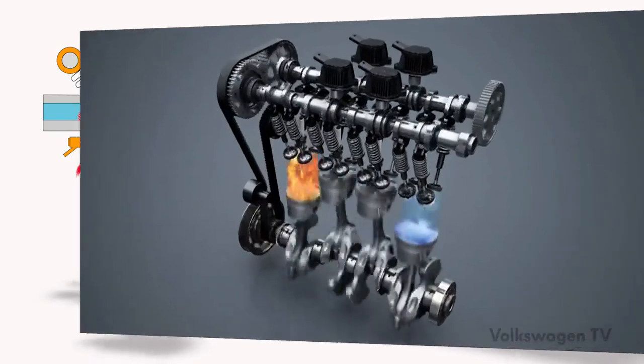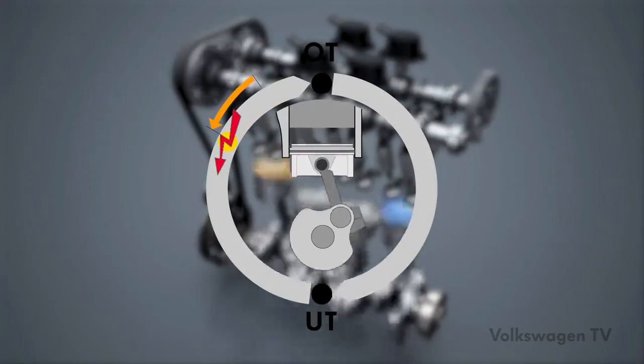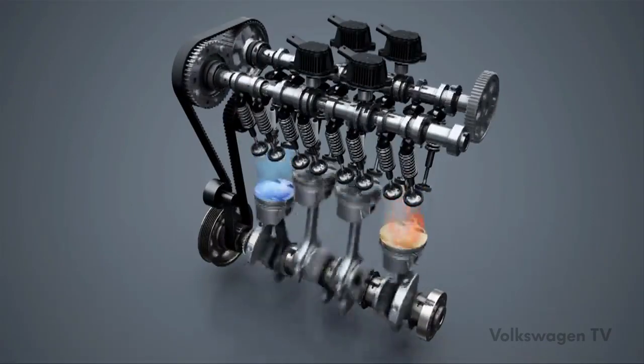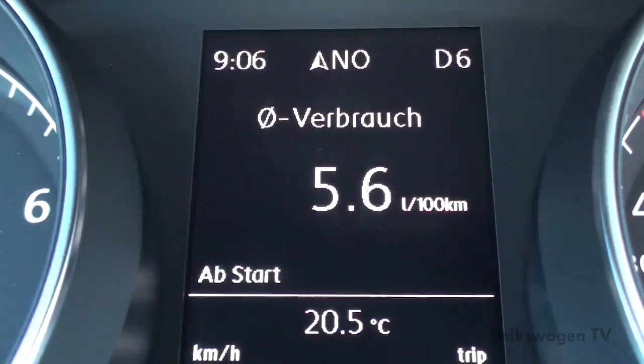Phase 5. The ignition points of cylinder 1 and 4 are adjusted in the direction of early. Optimal effectiveness is achieved. If in the 2-cylinder mode a higher torque is required, when accelerating for example, the engine switches over to the 4-cylinder mode. This is also done in 5 phases.